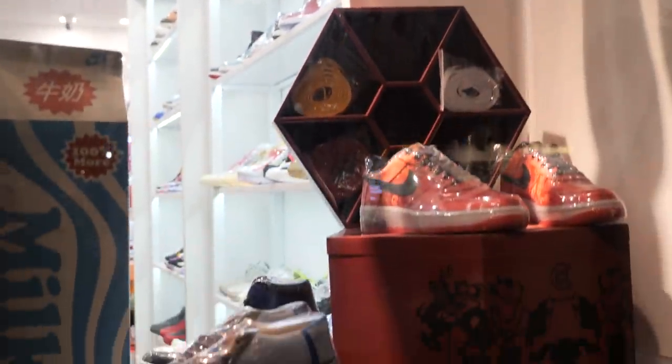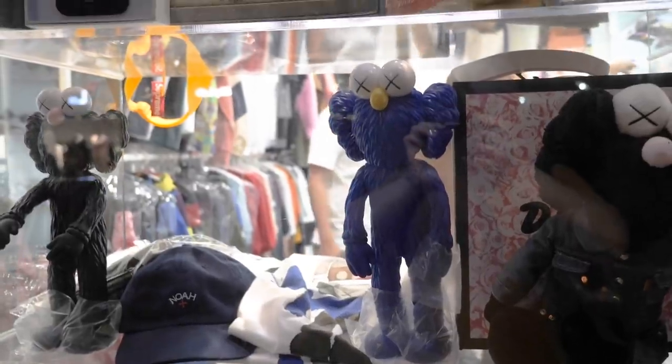Okay, we made it to another store. Looks pretty dope, called Cheers. A lot of sneakers in here, man. They're all saran wrapped. It's gonna be a little pricey though. That's for sure, it's gonna be pricey.